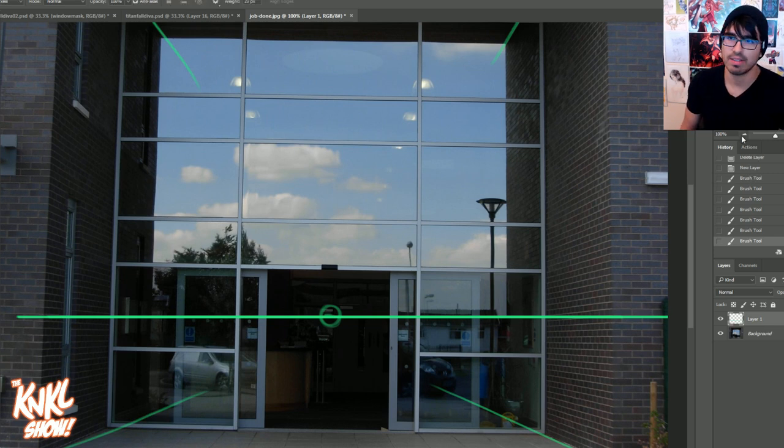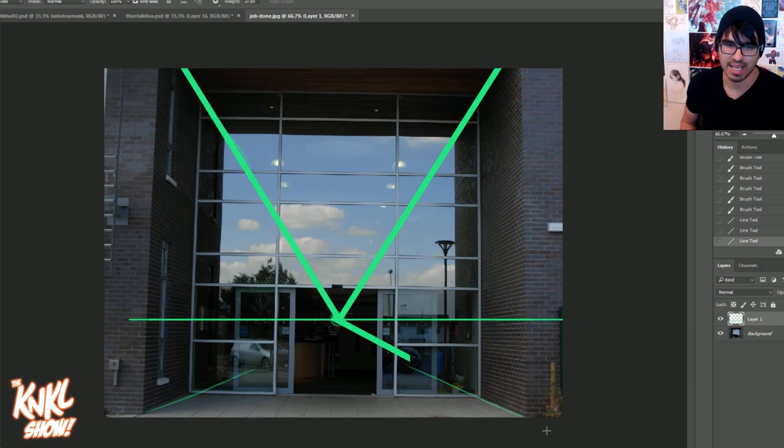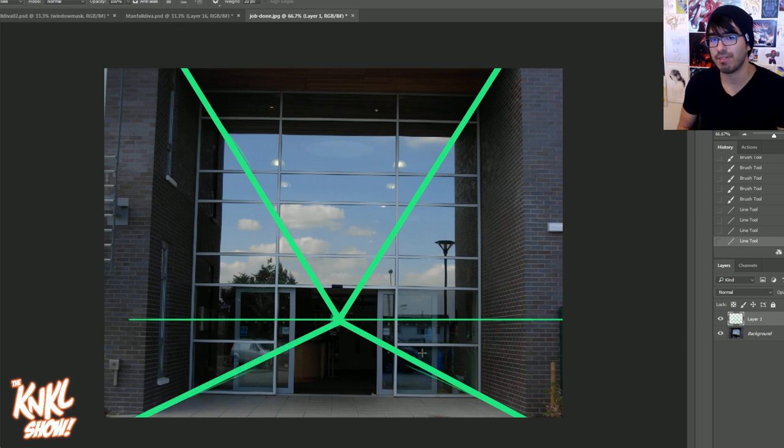And then check this out. Look, I'm gonna use the line tool. I'm gonna draw a line up like that, boom. Line up like that, boom. Line down like that, boom. And a line down like that, boom. Look at that. See how our reflections all follow right to our vanishing point, which is on the horizon line where our photographer's eyes are.